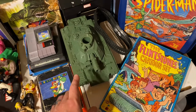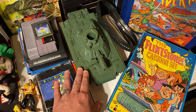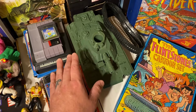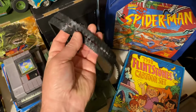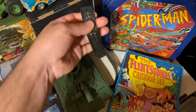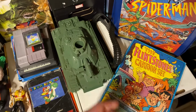I also picked up, I think for like $2 or $3, this 1980s G.I. Joe Mobat tank. It's got a broken cannon on it. It's missing a lot of pieces. But I have one of these that is almost complete, but I was missing the tracks or the treads of the tank. So I needed those pieces. So honestly, I just bought this for the treads, and I'm probably just going to sell that.